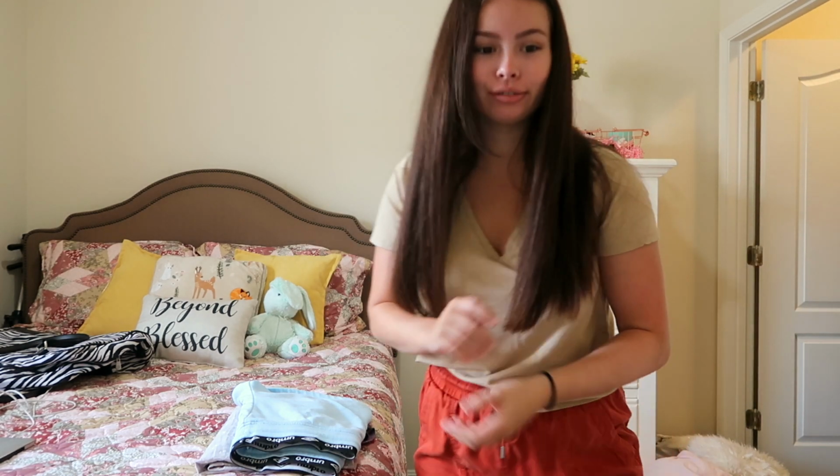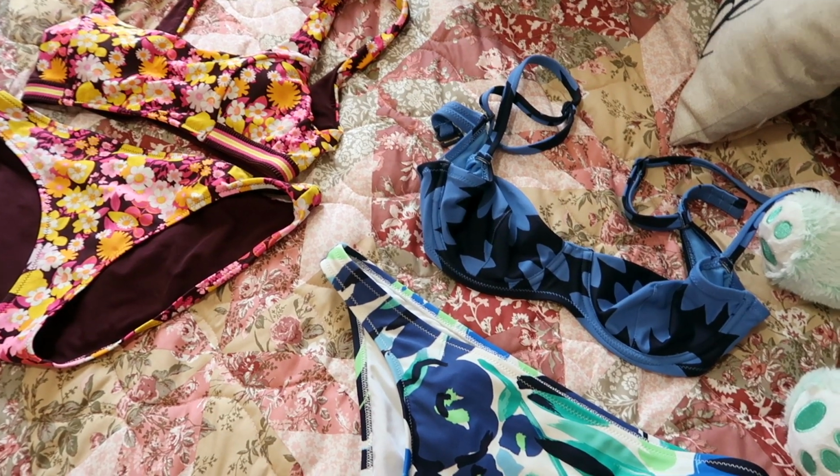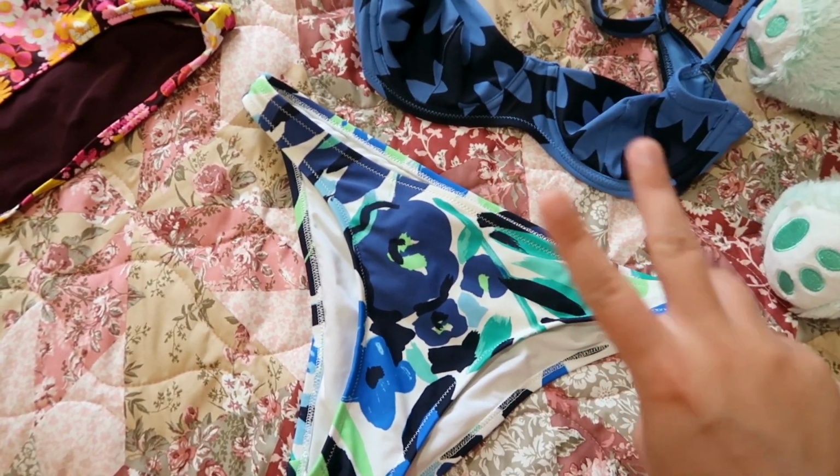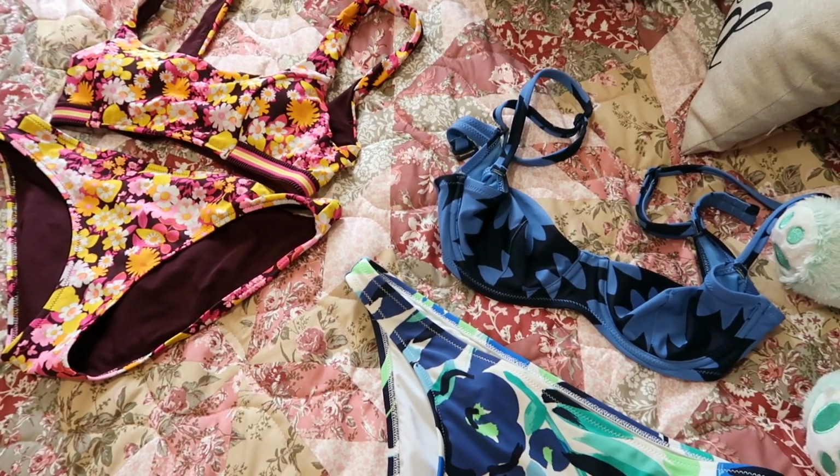Now I need to do swimsuit and all that fun stuff. So I'm only gonna pack 2 because I'm gonna be there tonight, Saturday, and then only Sunday morning. So I'm just packing 2 swimsuits. But these are both from Aerie and they're so cute. They're from Aerie, but they were in the American Eagle clearance section and they were 60% off. So I got both of these for like 20 bucks, and usually a whole swimsuit from Aerie would be like $50 or $60.